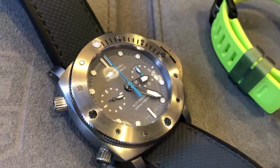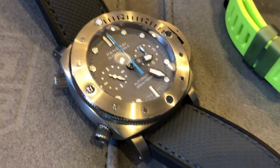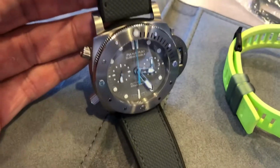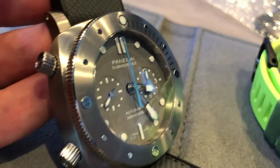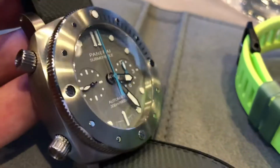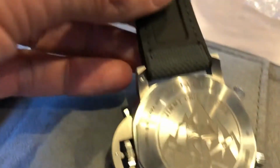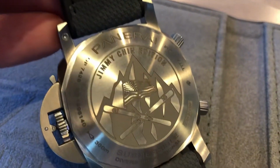All right, here we have a special limited edition Panerai. This is the Jimmy Chin limited edition. Who's Jimmy Chin, you might ask? Well, he's pretty much everything badass about the outdoors. He's a professional photographer, movie maker, outdoorsman. He skied down Mount Everest and he produced and filmed that movie Free Solo where that climber climbed El Capitan without ropes in Yosemite. Great movie, hell of a nail biter of a movie. So there it is, Jimmy Chin.